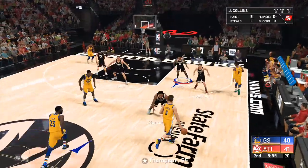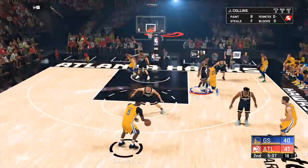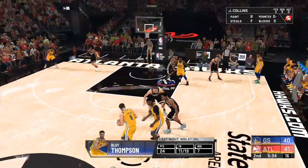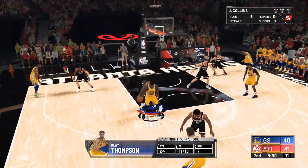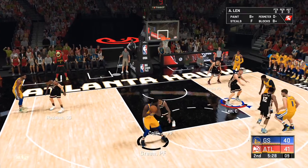And here's Thompson. He picked up 24 points in their last one against the Magic in Orlando. And don't forget about the work he did on the boards. His rebounding was a huge help in that game.